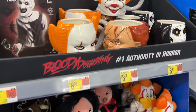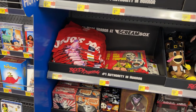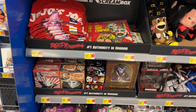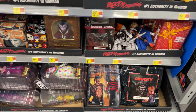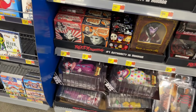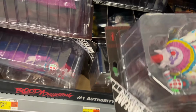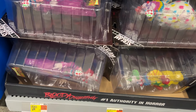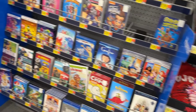Terrifier lamp with mugs. Just seeing if they got anything different than what we saw. Now, I don't see a place for the Terrifier 2 VHS in this one. Man, look at all these things. They got a bunch of these. All of them the Killer Clowns, same 3 I saw in the Tennessee Walmart. So yeah, they got that one set out.